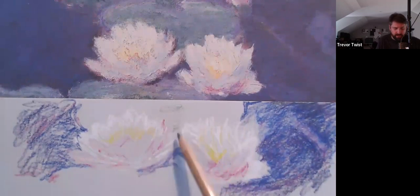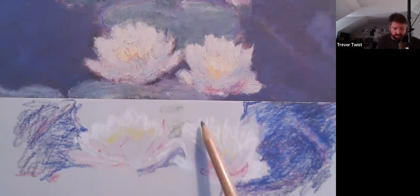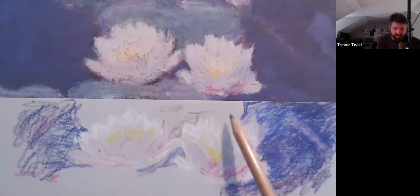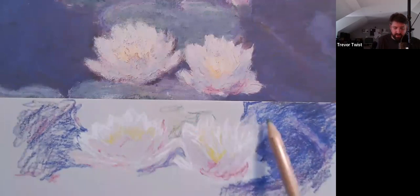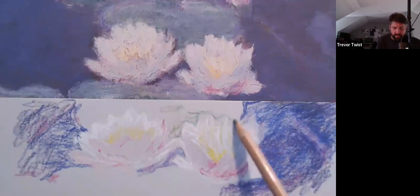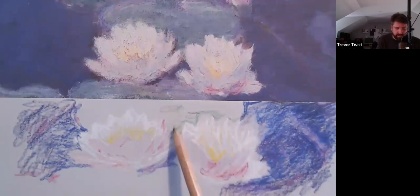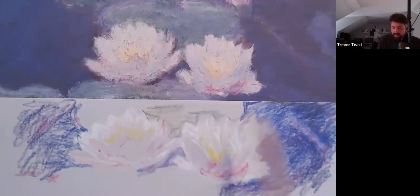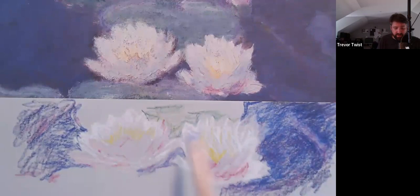So I'm working on the lily pad in between the flowers, and I'm allowing the background of the lily pad to define the edge of the flowers, like I did with the water on the left and the right. I'm using the green of the lily pad to be the bridge between these two flowers. And now I'm going to really try to experiment with what colors I do.